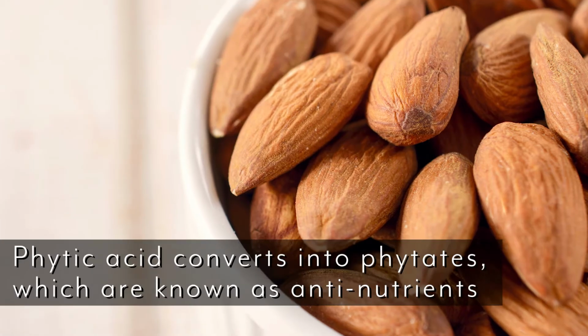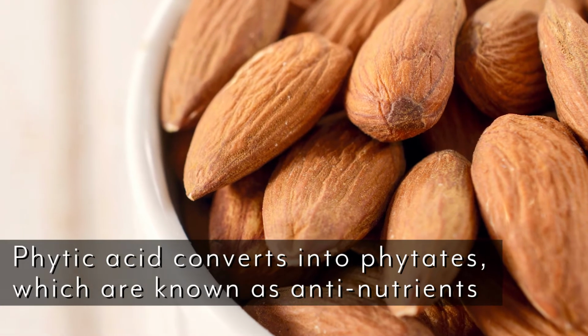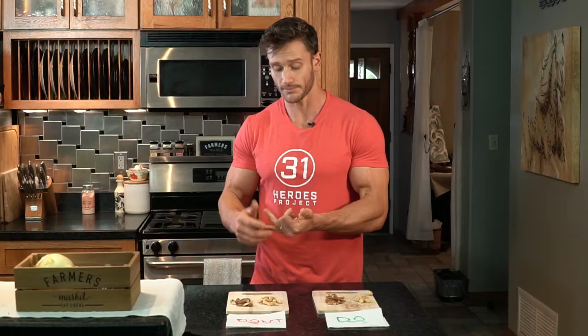Now, when you're in ketosis or you're fasting, minerals are a precious commodity. You don't want to lose those. So you don't want to be eating almonds that are going to make it so you don't absorb minerals. And additionally, once those minerals bind with the phytic acid, they convert into phytates. And phytates are called anti-nutrients that make it so your body doesn't absorb fats, proteins, or carbs. So it ends up making it really, really tough and truly an anti-nutrient in every sense of the word. It makes it so you're not absorbing your food nearly as well.